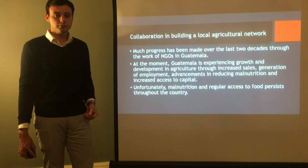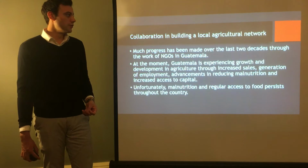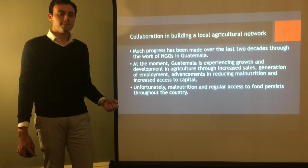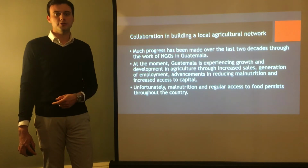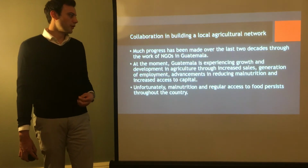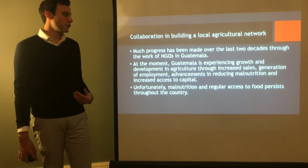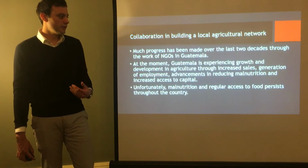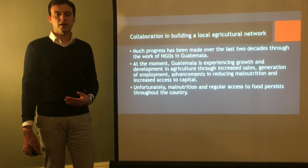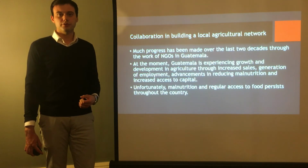So, we have the box. Now what? What we want to do is build a collaboration through the local agricultural network. We want to get the food from small farmers into this box, and then we want to get this box to people in the region. So how do we do this? A lot of progress has been made in Guatemala with regards to the NGOs, and we believe that by leveraging the growth and their presence, we can establish a partnership between NGOs and small farmers and local distribution centers.